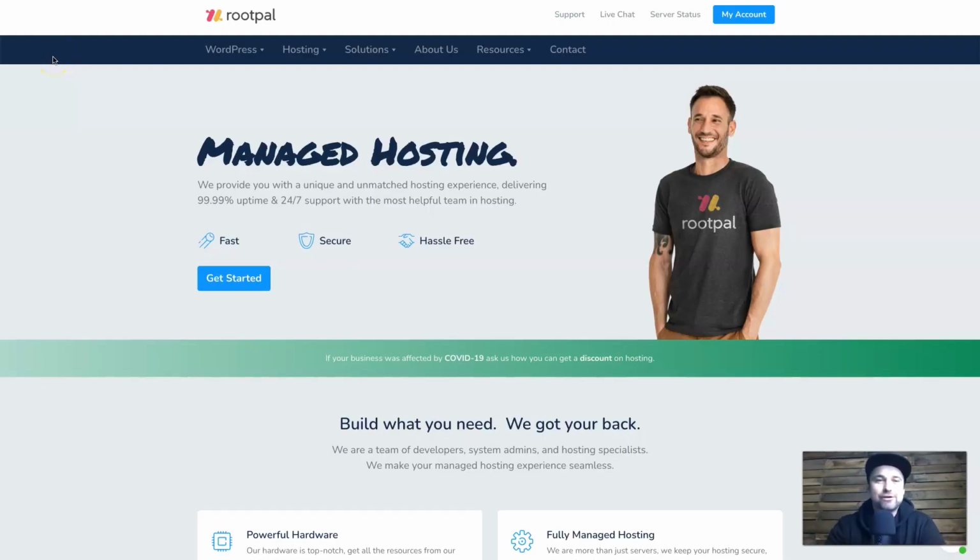So what I'm actually going to do is jump behind the screen and show you how to get set up with Rootpal. Okay, so let's start off first of all at the Rootpal website. Basically what I want to do is show you some of the different services they have, then I'm going to go into the pricing, then I'm going to show you their current lifetime deal.